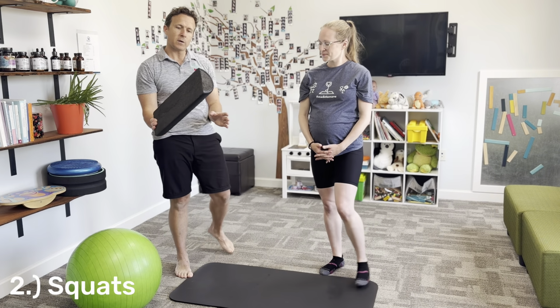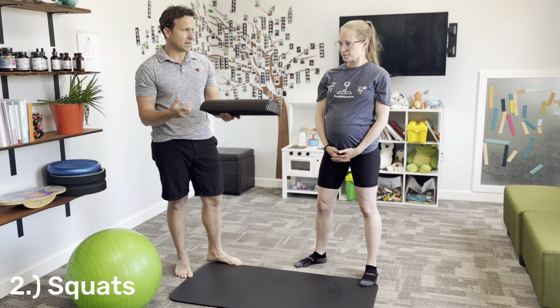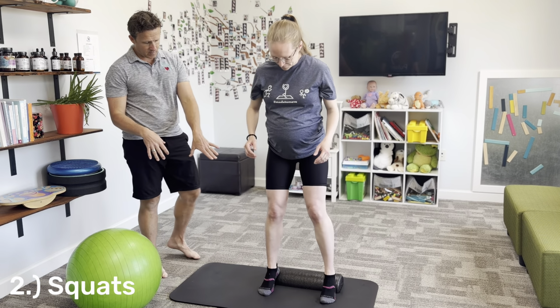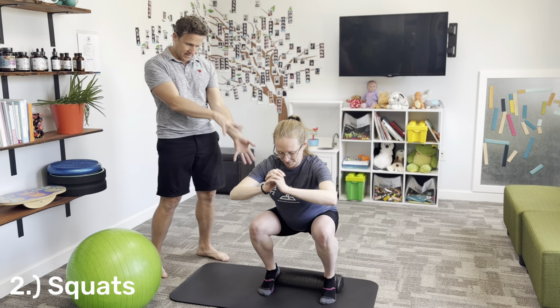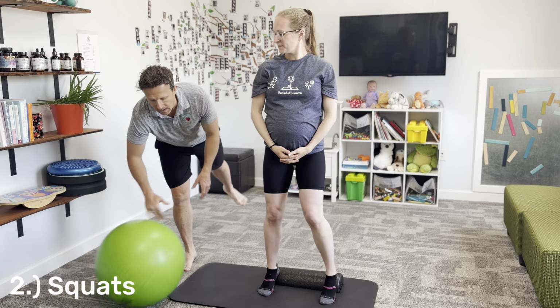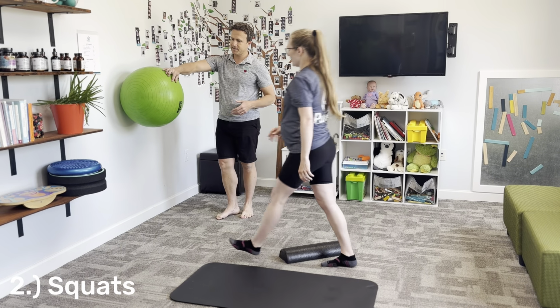One, this is a foam roller cut in half. You can use a block of wood, some yoga blocks, tennis balls if you want to get fancy, but just gently get out there keeping your heels lifted. The weight is still in your heels, and you're able to get down nice and deep and keep your back straight. The other way that I like the most is with the yoga ball right here against the wall.